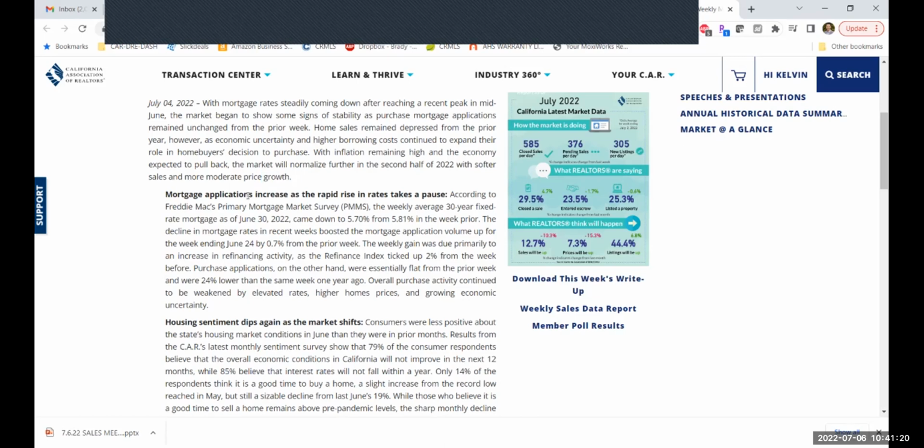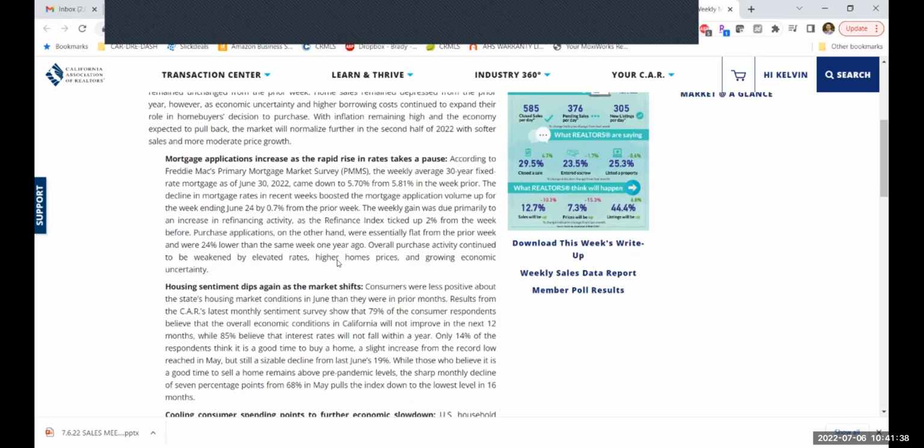So we have seen a slight uptick now. Mortgage applications have increased a little bit as the rates paused and haven't climbed. So that's good news for those buyers out there who are on the fence. They can still get a decent rate under 6% for a 30-year loan.